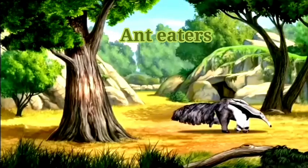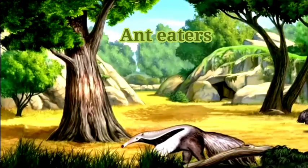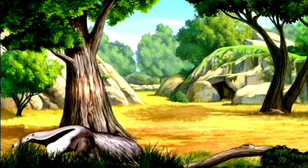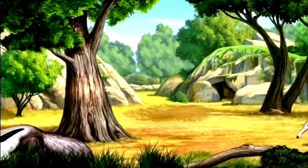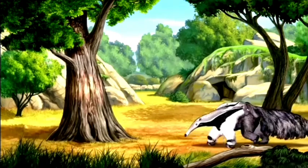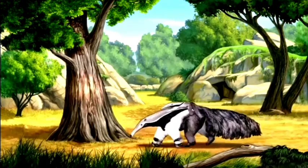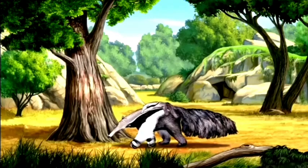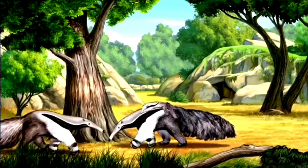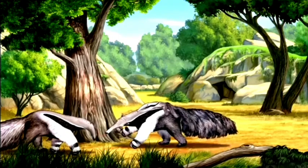Anteaters live in the rainforests of Central and South America. Anteaters have grayish fur with black stripes on their sides. They can grow to be 6 feet long from the tip of their nose to the end of their tails. Anteaters have long, bushy tails. They use their tails to cover themselves and stay warm when they sleep. The anteater is named after its favorite food, ants.